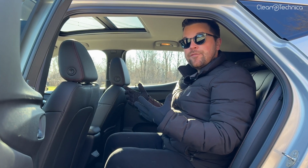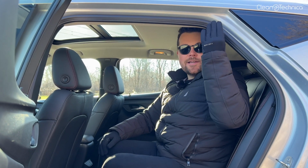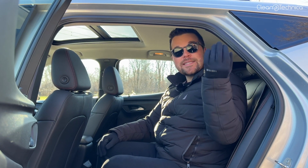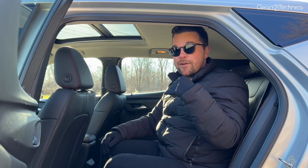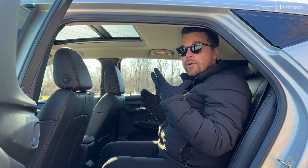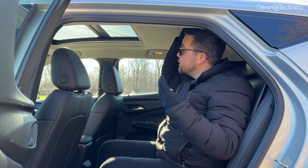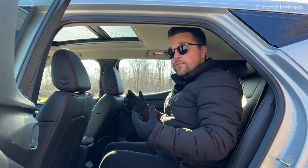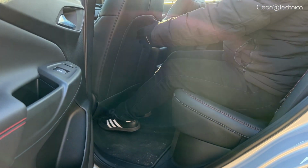Now, what is it like if you are a shorter passenger like myself? Getting into the vehicle, I actually did hit my head right here because I didn't realize how big the C-pillar really is on the Bolt EUV. So when you climb in, no matter your height, just be cognizant of the C-pillar. It is really thick. But once I am inside, I still have a decent amount of headroom. I have about maybe 2 or 3 inches until I hit the roof here. But what's really nice is because I am a short passenger, I have a ton of legroom, so I can kind of stretch out a little bit.